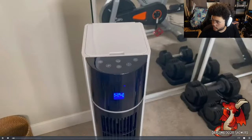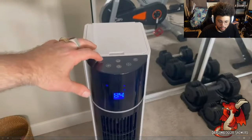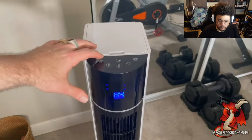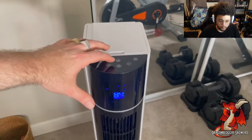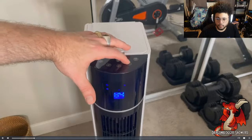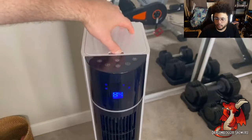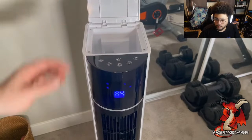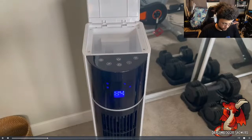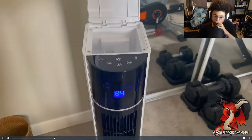I'm here showcasing this Air Choice evaporative cooler tower fan. What you get here is your typical tower fan, except you can pour water and ice as well as an ice pack with it to help cool down and blow a really, really cool breeze, which dramatically cools down the air. This is ideal if you live in dry, hot climates, not in super humid climates, of course, but if you live in the Southwest, this is ideal.